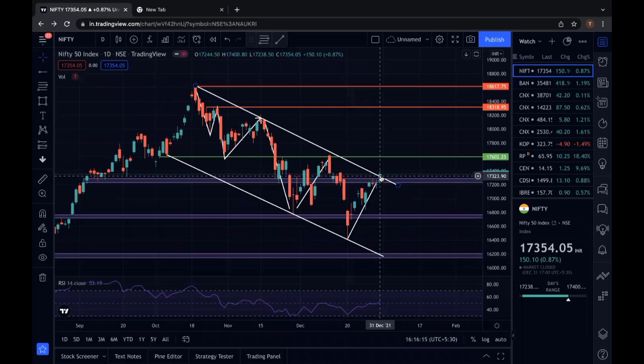And for the time being, bulls, you could say, are back in the context. What Nifty has to do about this range is it has to break 17,600 for a confirmation that the structure will turn bullish. The structure is still sort of bearish because you can see that these are lower highs and lower lows which are being formed.